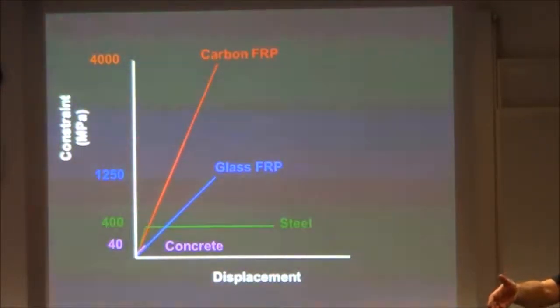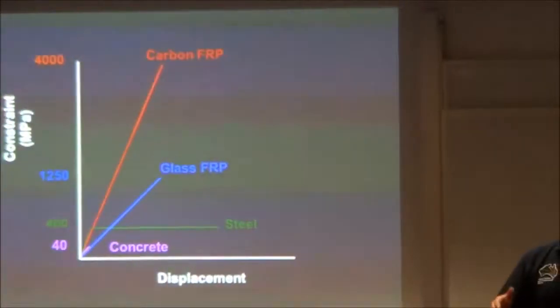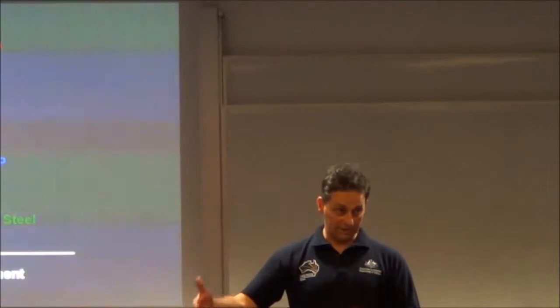So the way it's designed is it's not designed with a straight application of something like AS3600, because it doesn't meet some of those failure mechanisms that you're talking about. You need to design it in such a way that the American Concrete Institute or the Canadian Standards Institute demand, that you do it by their standards.